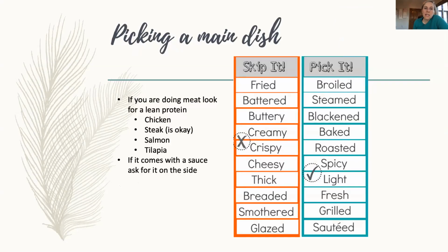When we're going to a main dish, here are some words that I want you guys to have in mind. So if it says fried, buttered, creamy, crispy, you guys can read all of that. These are things we want to skip. These are going to be adding unnecessary calories and fats, and it's really going to load up your meal and make it not as healthy. So look for things more like broiled or steamed or blackened or fresh or grilled. Those are all good things to go with.